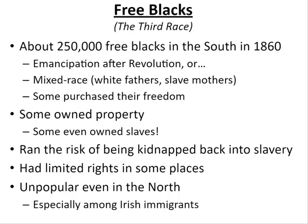You did run the risk of being kidnapped back into slavery, paperwork being sort of spurious as it was. Most notably, Solomon Northup, who was a free black in New York, had traveled to Washington, D.C., which was a slave-owning town, for work, and he was kidnapped and held as a slave for 12 years. There's a movie, 12 Years a Slave, about that, which came out several years ago.